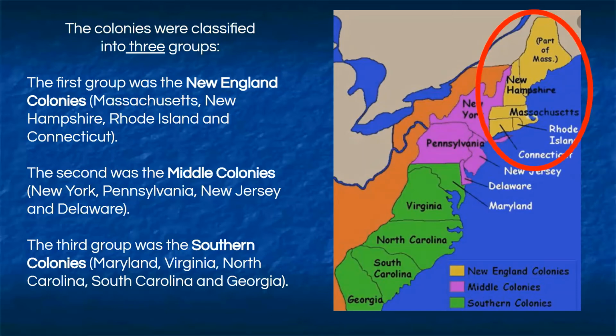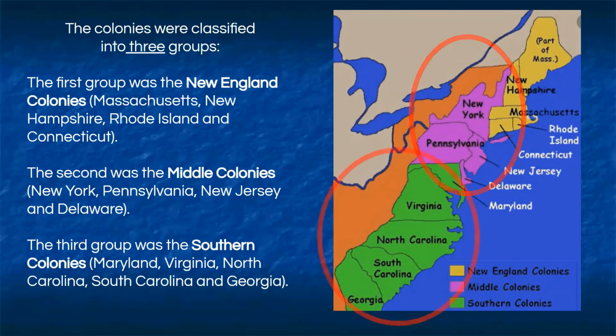There are the New England colonies, the Middle colonies, and the Southern colonies.